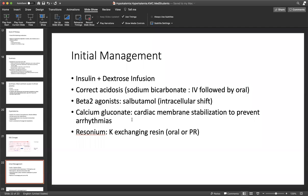Again, you should remember when you're giving calcium gluconate, you should see whether this patient has had digoxin, because in the setting of digitoxicity, if you give calcium, you have to be careful because it can cause more problems.